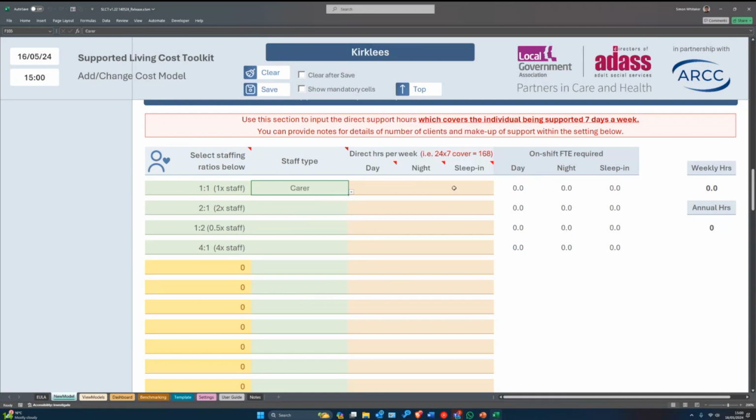And then the 3 boxes here are how many hours per week are in our support plan for day, night, and sleeping. So day, waking night, and sleeping night. So let's assume that we've got a carer here and it's 1-to-1, so it's just one staff member. And let's say that they get 5 hours on a Monday and 5 hours on a Wednesday support. Because we're building this one up for the week, you can see the little tip at the top says, if we're doing 24/7 cover, we need to type 168 in one of these boxes if we want to do it 24/7. But that's just as an example to remind people that we're trying to build it up for a week.